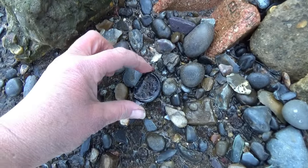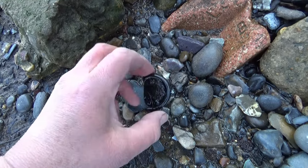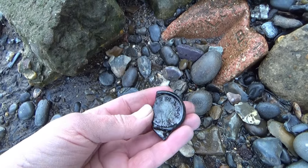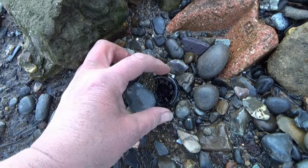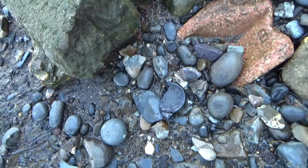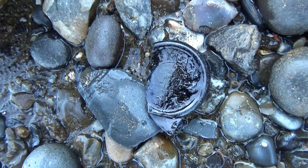That could well have been attached to an old wine bottle. It looks a little bit too modern for an onion bottle, but then again, you never know. Probably 19th century, I should think. I see Hoffman. I'm coming for you, I see Hoffman. I'm going to find out who you were.